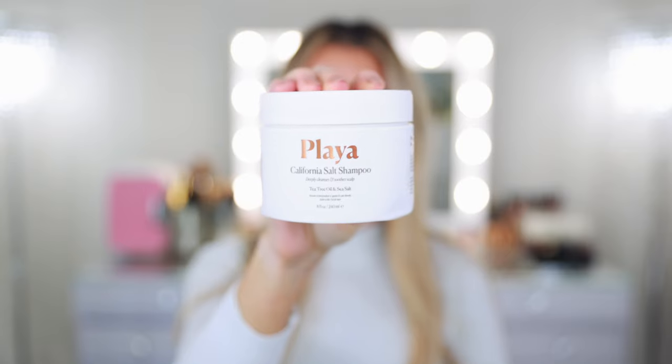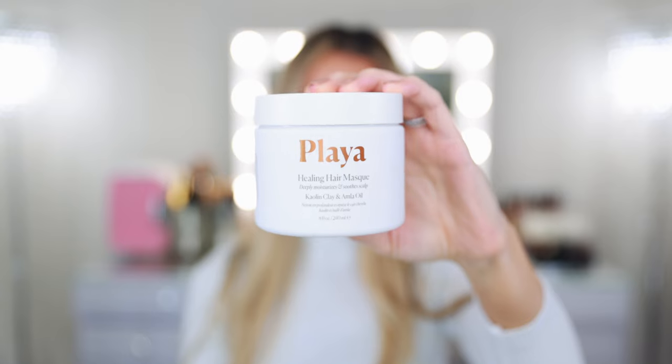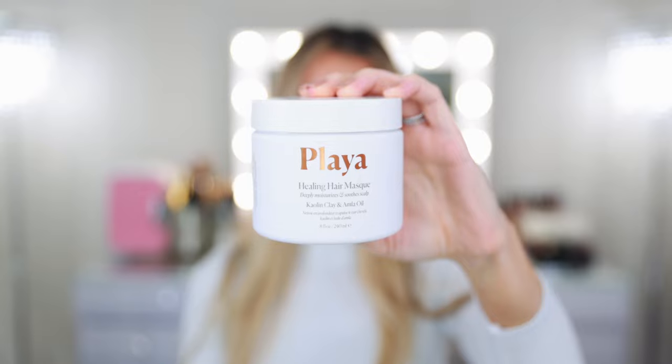I received these hair products here from Playa. This is the California Salt Shampoo with tea tree oil and sea salt. It deeply cleanses and soothes the scalp. And this is the Healing Hair Mask with kaolin clay and amla oil, which deeply moisturizes and also soothes the scalp. I will always try a new hair mask, so I'm excited to try this.